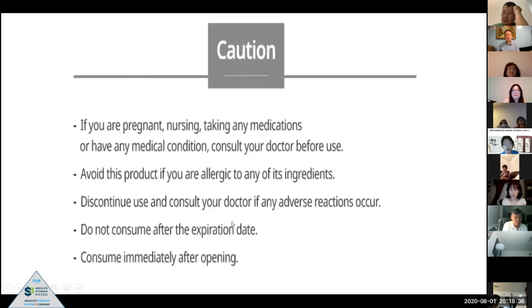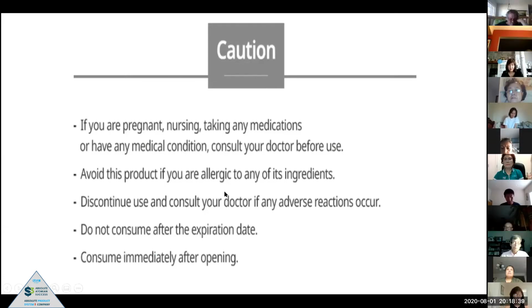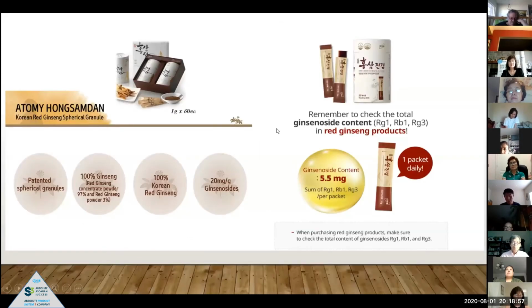So again, when they take it, it's not just a mere food or candy. It has a healthy function of the rich enzymes. So if they are taking any medications, they have to consult with the doctor, or consider their own physiological condition. So this is a summary of this red ginseng, Hongsamdan, and Hongsam jelly stick. The other one has 20 milligrams of ginsenosides, and the new one has 5.5 milligrams. Because of the taste, it is recommended for kids as well, but again, we have to be careful that it's not candy, so adults need to be careful when they feed it to the children.